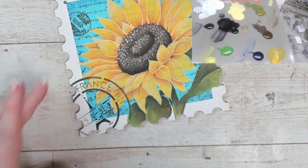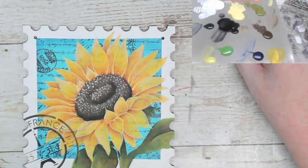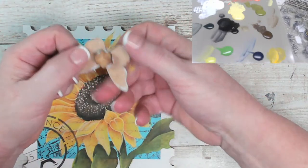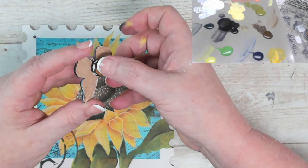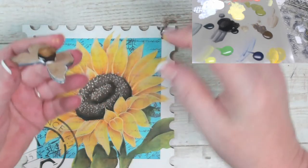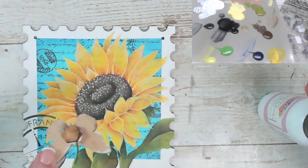Now, before I seal this, I'll go around and I'll erase all of the graphite lines, etc. And when this is completely dry, you can see I've got the butterfly. And I just used two of these little scraps. Wow, that glue dried fast. Not completely dry, but it's set up fast.